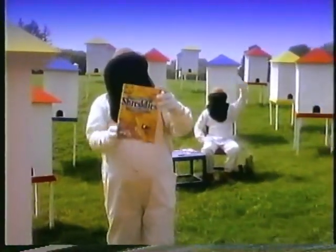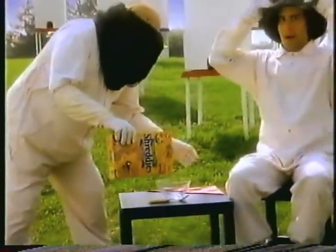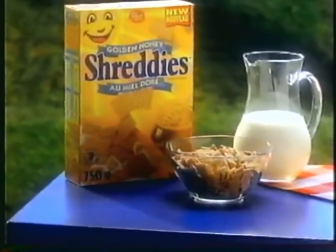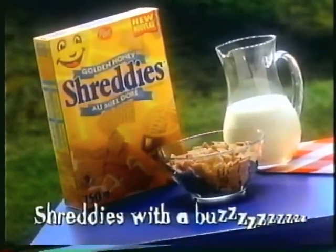Welcome to the Golden Honey Shreddies Factory. Technically, dozens of beehives. Workers are busy, busy making new Golden Honey Shreddies. The taste of honey from the hive is woven into each crunchy toasted biscuit. We believe your family will truly enjoy it. Yep, new Golden Honey Shreddy cereal. We call it Shreddies with a Buzz.